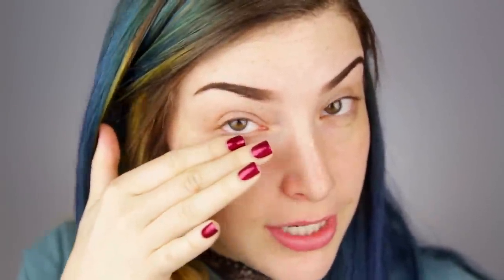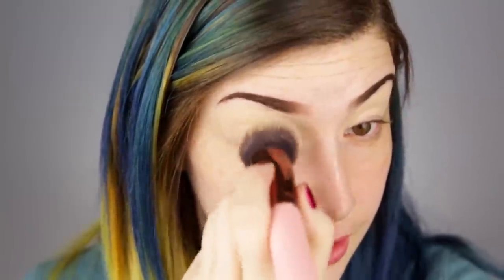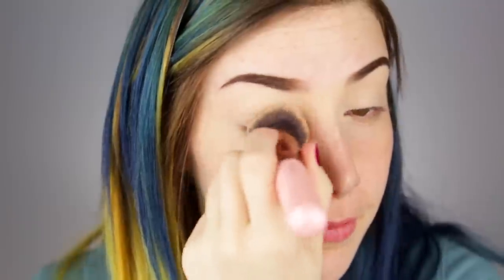Even if you usually just use a primer, I would really suggest, sorry, my eye's watering a little bit, I would really suggest using full coverage concealer as your primer, just because when you're sick you're going to get a little bit of discoloration on your eyelids. Oh, and also make sure you get in this little area here because that always goes blue for me when I'm sick. And then I'm just going to blend that in.